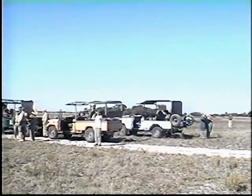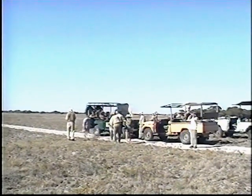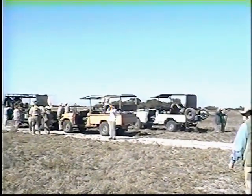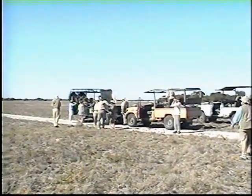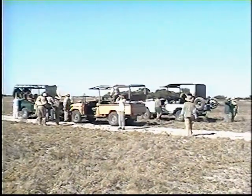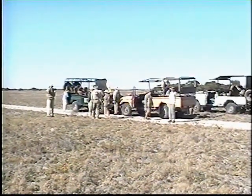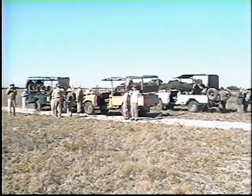We're having our mid-morning stop for drinks, and potato chips, and sharing of information. One group saw a herd of impalas running at great speed. Another group saw a herd of giraffes. I'm told there were 24 of them. And our group, of course, saw the elephant, as well as some impala and springbuck that were kind of practicing fighting with their horns.